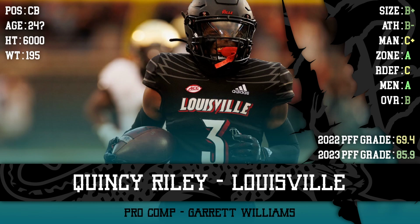Concerns with Quincy Riley. While he has a lot of experience, he is a very old prospect. He has a hard time sticking with receivers in press coverage. But given that size improving, I'm going to take a look at this again in 2024 because he could be better. Could be able to square up better with receivers. He also lacks explosive movement, which is not going to be helped by adding on size. He isn't more than a good athlete at most.